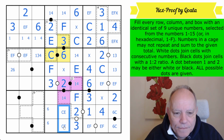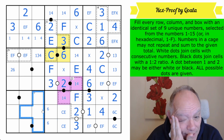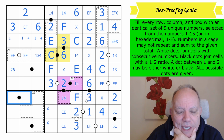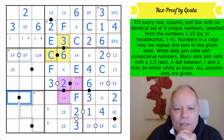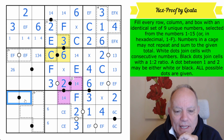Now, so we're going to have to work off to the left. I'm finally going to have to confront my 29 cage, but I didn't want to do that without knowing what the mystery digit is. How about this black dot? Right, it could be 6C, but it can't have a 2 in it. I've ruled out, I think, yeah, X can't be 8 because it's next to 4 there. I'm not sure I had ruled that out, but I believe X is now 9 or 10. It can't be 7 there. That's so strange. X is 9 or 10.